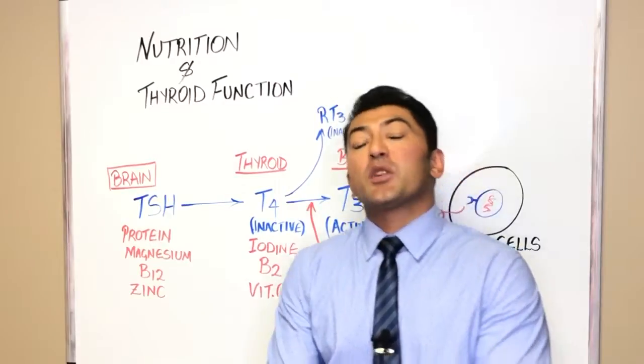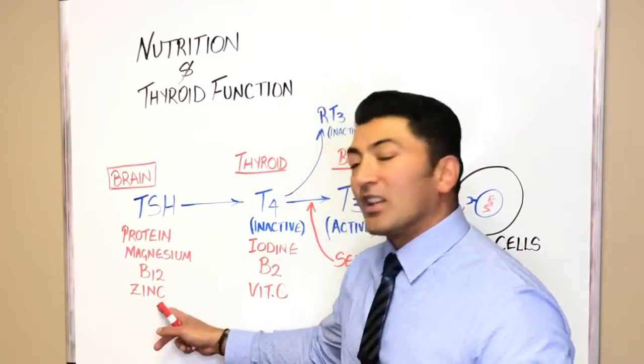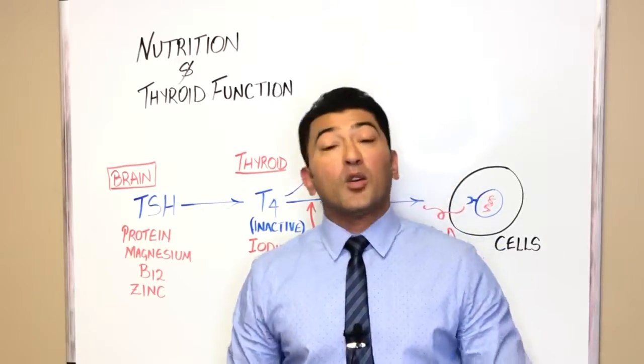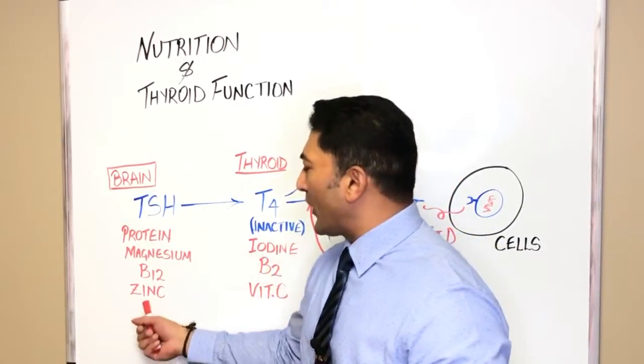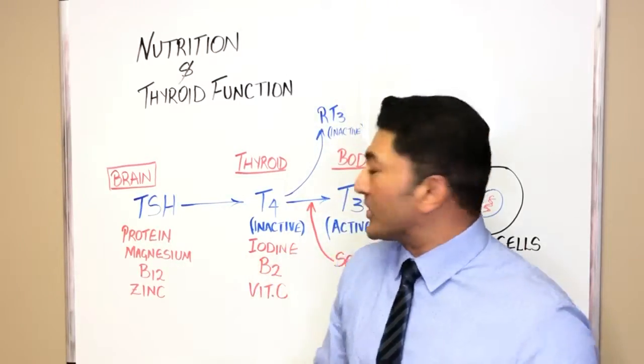Zinc is another one of those things where you don't see a lot of it in the foods we eat, but you need a lot of zinc to help produce the right kind of hormones in the body. Zinc can be found in things like nuts and legumes, which have a little bit of zinc in them.